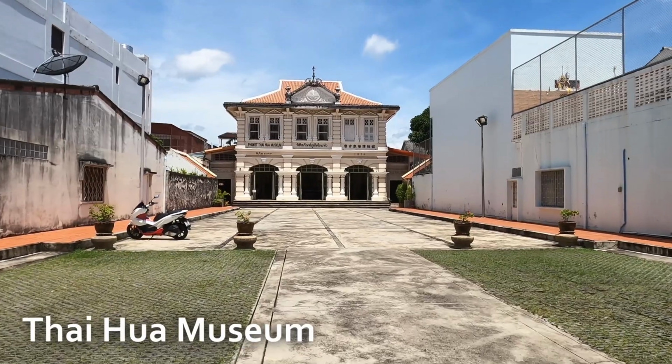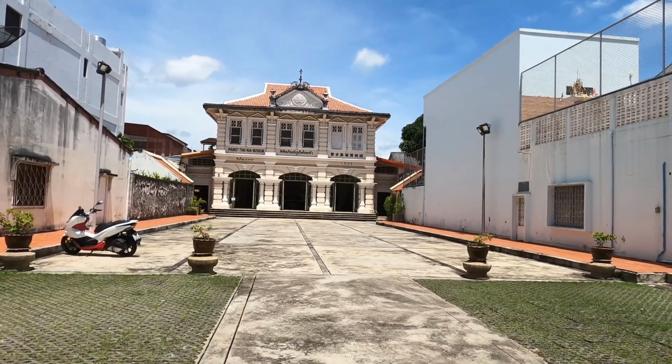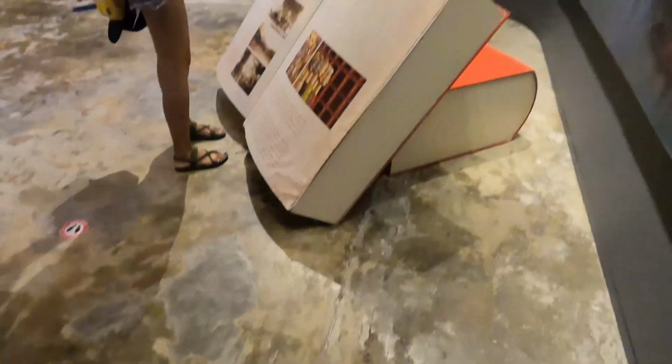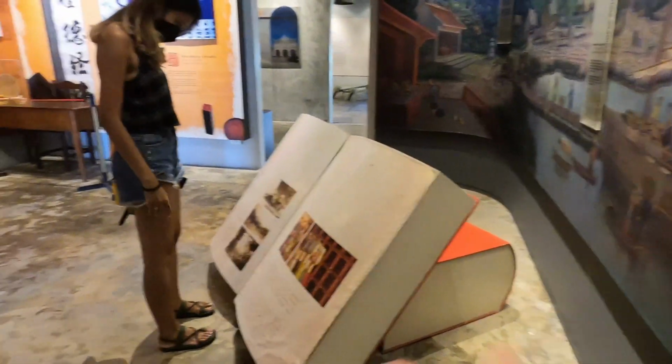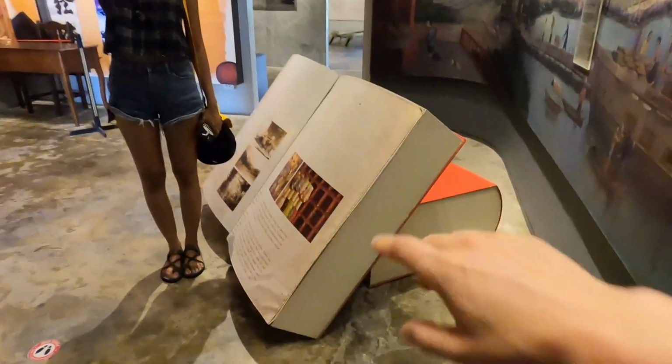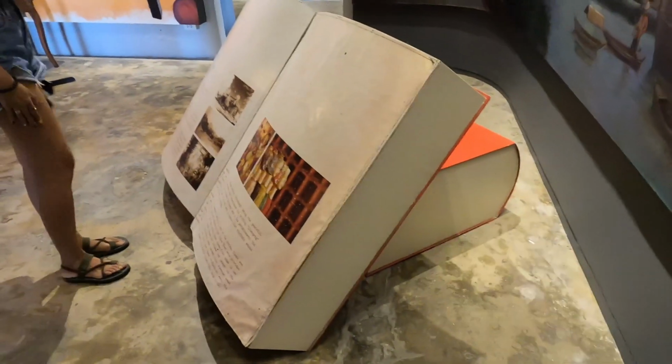As a Chinatown and Chinese history enthusiast, the Thai Hua Museum was one of my must-go places in Phuket. Dang, check out this big ass book. And here's clickbait for size reference. Chinese parents be like, you finish this book tonight or I spank you in the butt.